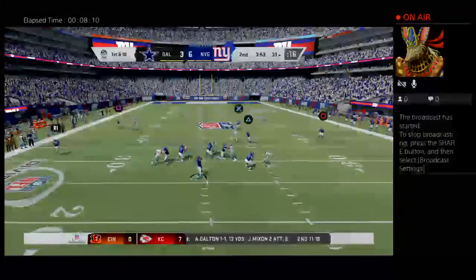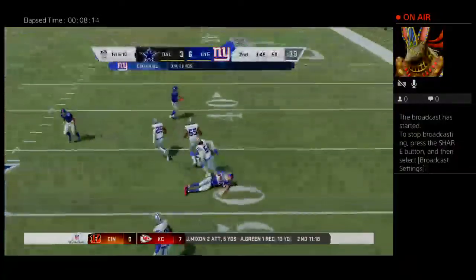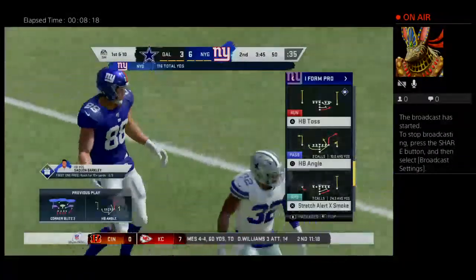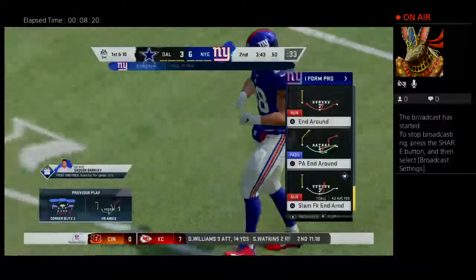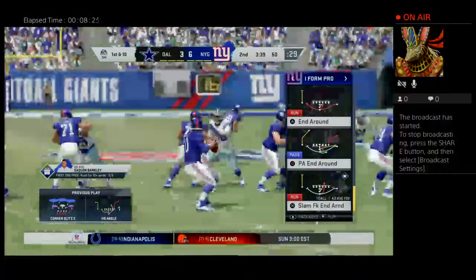Throwing now is Manning. Oh, a battle for it here, and this will be caught. 17 yards and a Giant first down. And the game just keeps evolving. Big guys running those corner routes, so difficult to cover.